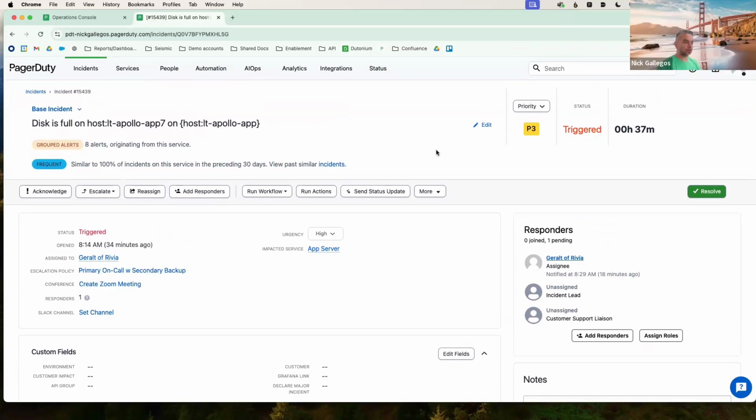Yeah, great question. Again, delineating between responders and stakeholders, right? Responders are going to be extremely attention grabbing when they're paged, and that's because you need them to respond immediately and actually get hands on keyboard and start working on things. Stakeholder notifications, however, are somewhat less noisy.